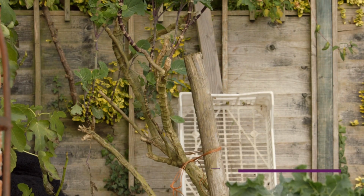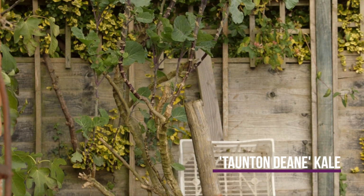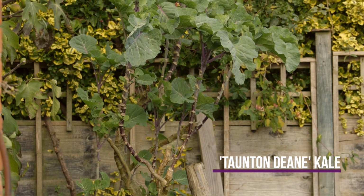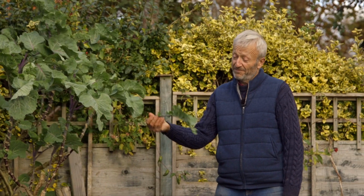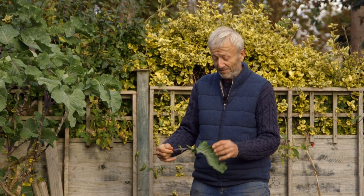Whereas the tree kale, the perennial kale, wow. Really healthy, strong. I pruned it hard in July. That really paid off. Oh, in June actually. And this will keep producing, so I take off the outer leaves like that. And it doesn't matter, there's a few holes in that. You know, that's nice kale to eat, not the stem, but the leaf more.